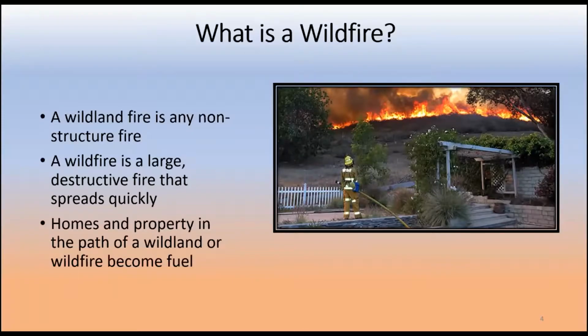Fire is a natural process that's been shaping life and landscapes on Earth for millions of years. It's very possible that the landscape you call home has burned to some extent in the past as a wildland fire. That is, a non-structure fire that occurs in vegetation or natural fuels. It becomes a wildfire when it gains momentum and is large, destructive, and spreads quickly over woodland and brush. Homes and surrounding property in the path of a wildland or wildfire become potential fuel.